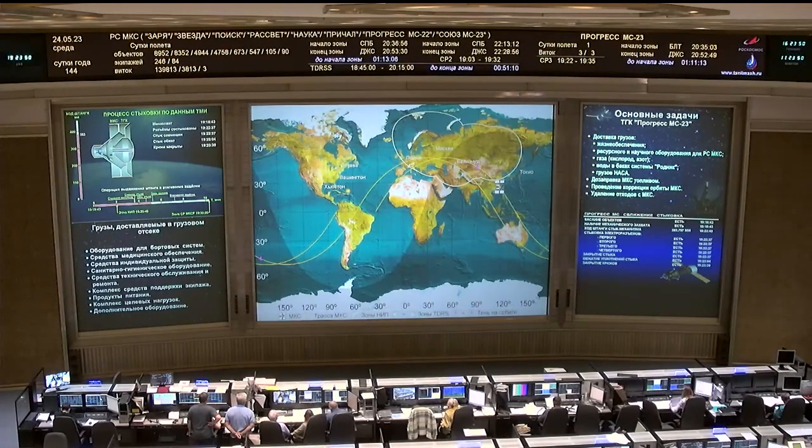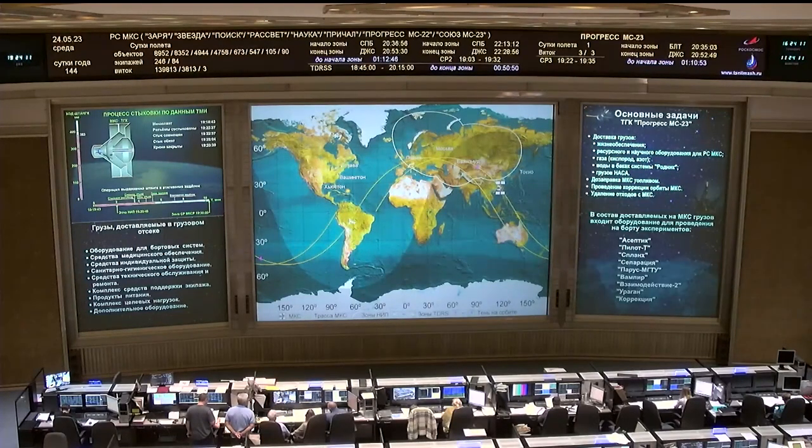And we now have confirmation of the closing of the hooks, so we have a hard mate between the Progress 84 cargo ship and the International Space Station, culminating a flawless 3-hour-plus journey from the launch pad of the Baikonur Cosmodrome. The launch occurred at 7:56 and 7 seconds a.m. Central Time, 5:56 p.m. at the launch site in Baikonur. The Soyuz 2.1A booster that delivered Progress to its preliminary orbit performed without any issues.